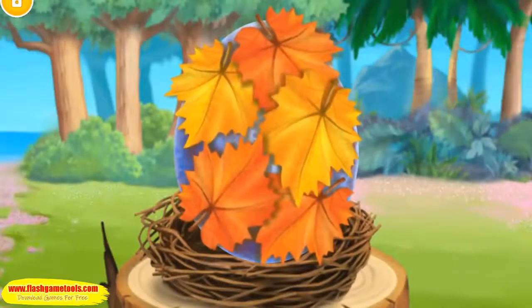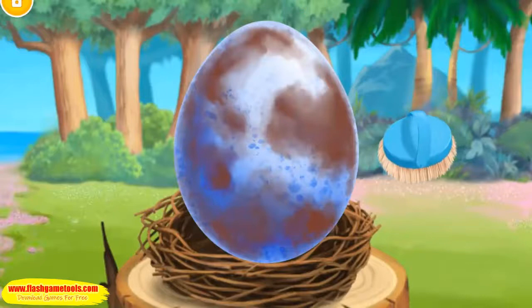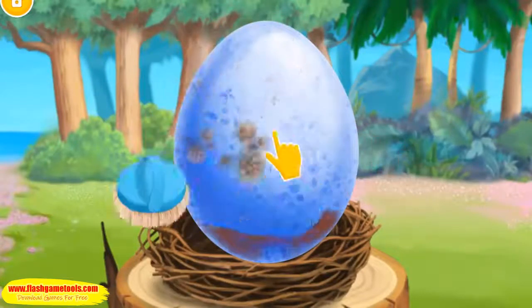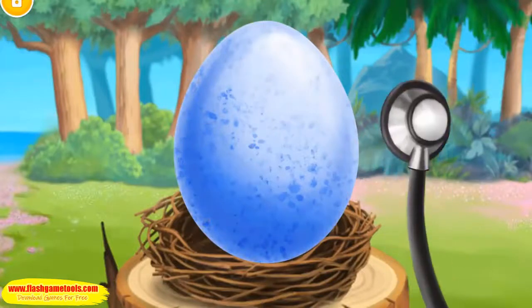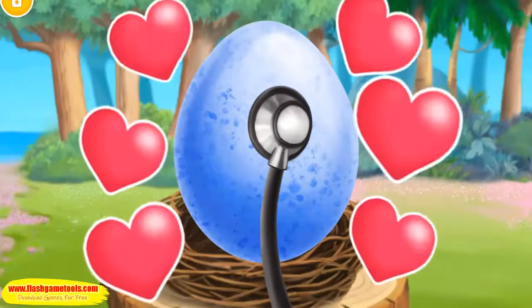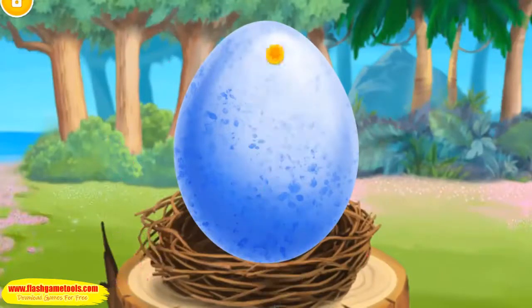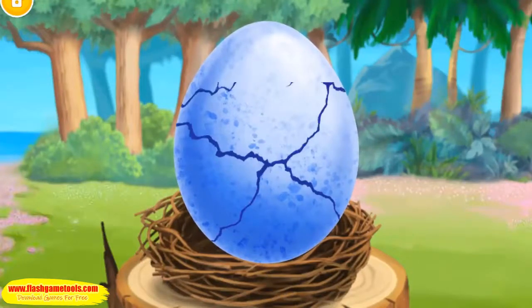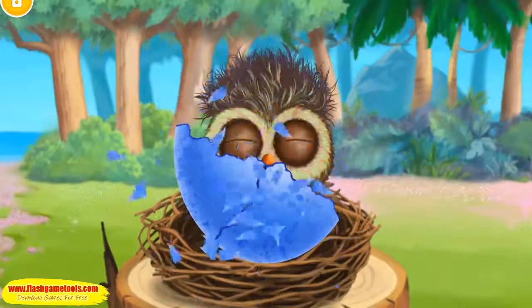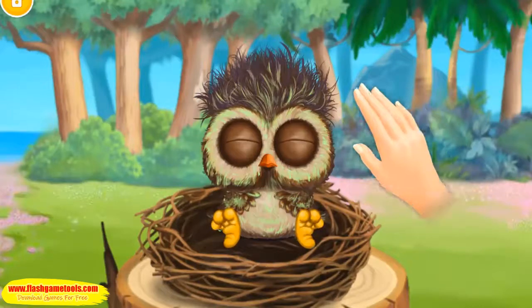Let's see what's under these leaves! Ew! This egg is dirty! Can you clean it? Let's listen to what's inside! I hear a heartbeat! Help him hatch! Can you wake him up?